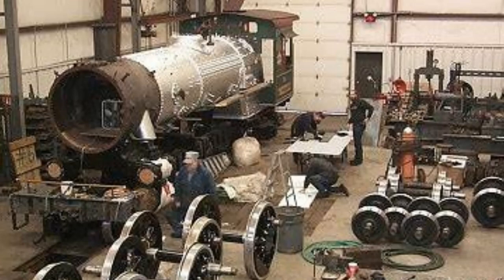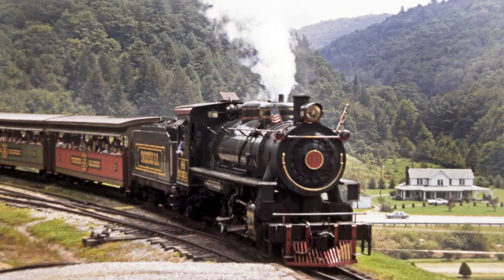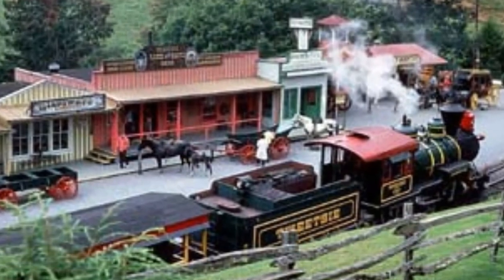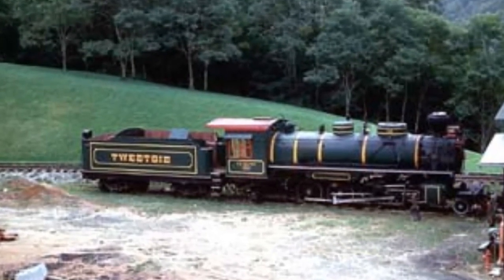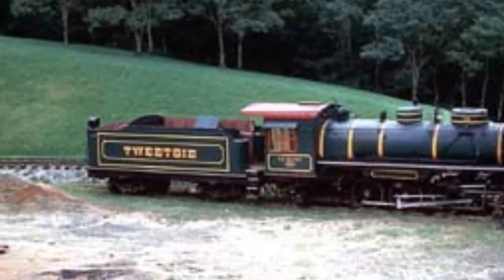Between the time the engine shop was built in the late 70s, workers had been making improvements to the engines to fix the flaws they had that had never been fixed. The biggest change the engines had was to their tenders. There was one problem that both the engines' tenders had which was never addressed. It turns out that their tenders weren't capable of holding the right amount of fuel needed to make them run.